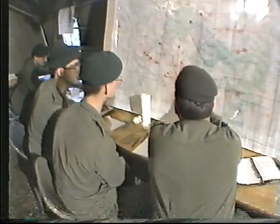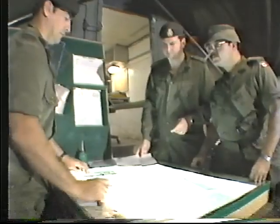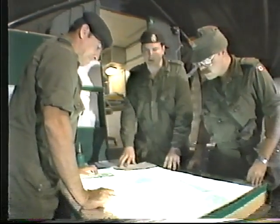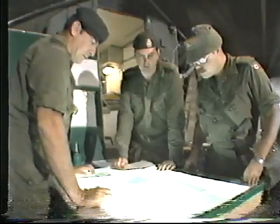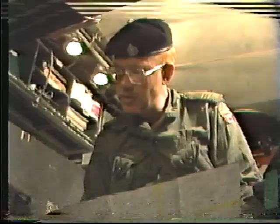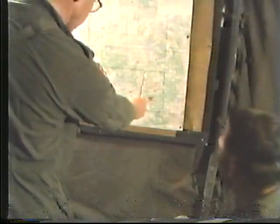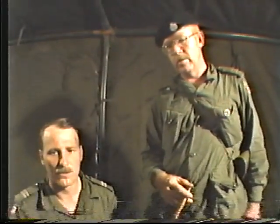The G2 operations supervises the G2 duty staff in the division main CP. He effects liaison and coordination with the other staff sections, the main CP, and with the intelligence company. He works closely with the G3 Ops and the FSCC and is primarily concerned with priority intelligence support to current operations. G2 Estimates is responsible for the production of intelligence estimates and for support to future operations. In this position, he works closely with G3 Plans.